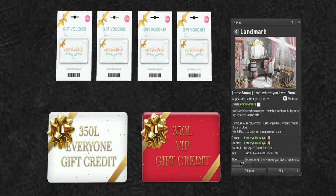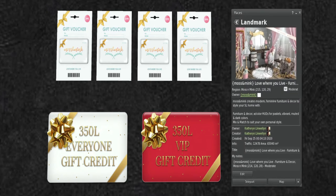And their location here is in Moss and Mink, 215, 120, 29 is the region. So it will be in my show notes, but I just wanted to make sure you guys got a quick peek at it, because it is a cool gifty. It's perfect for any knickknacks you need for your home, pretty decor, all sorts of stuff like that. So come on over, get your goodies.